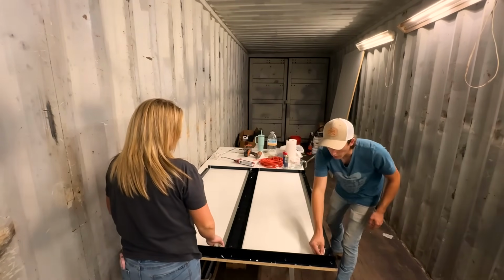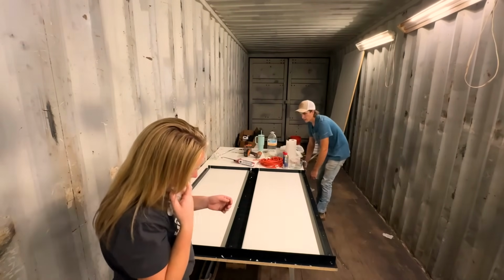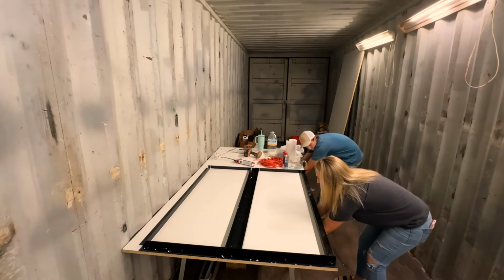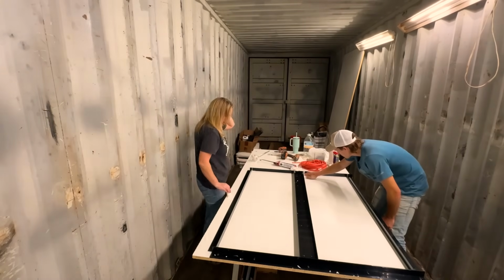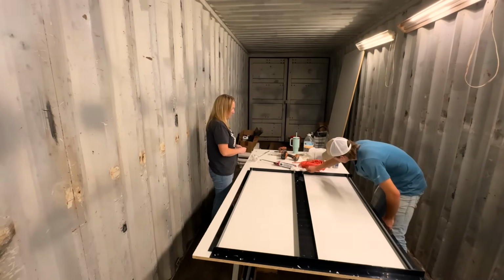Let's actually pull it out from the wall. If you'll grab that sawhorse, I'll grab this one. That way we can work all the way around it. Ready? Okay. You got it clean, are you sure? I think so.